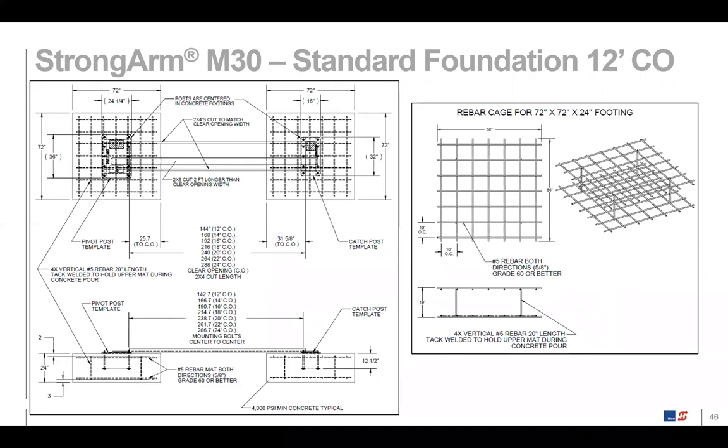Once your concrete is cured and you're ready to go, you remove the 2x4s and 2x6s that helped align this. Then you remove the templates, and the bolts are coming up into these wooden templates. You remove the nuts, pull the wooden template off, and now you take your pivot and catch posts and put them right on those bolts, put the nuts on, torque them down to the torque specification, and you're ready. It's really that simple. Keeps everything aligned perfectly.